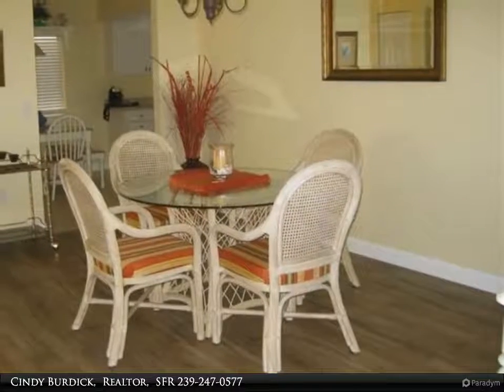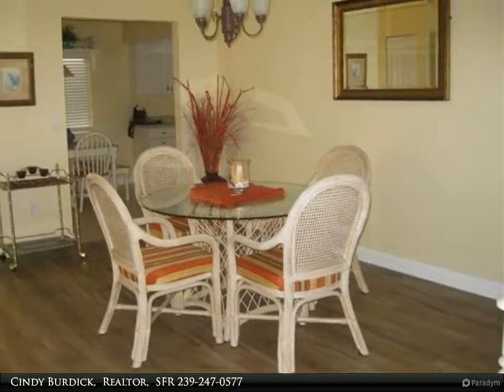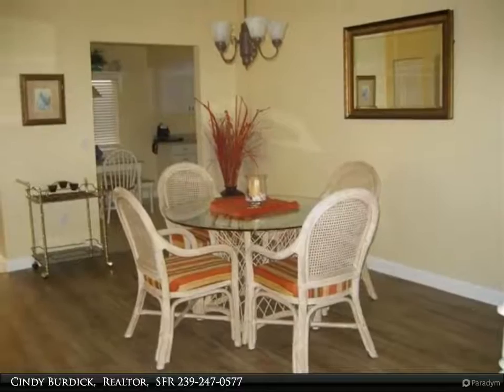Lanai is very large, has pull-down sunshades, no CM screens and a fan with light for evening dining.